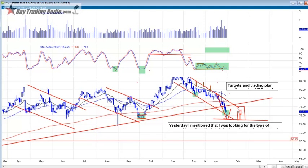And like I said, we did this candlestick yesterday, just describing the candlestick. I said, this is what I'm really looking for. And there we have it. This is almost identical to what we wanted to see. And that's really great. And we're seeing that across many stocks today.